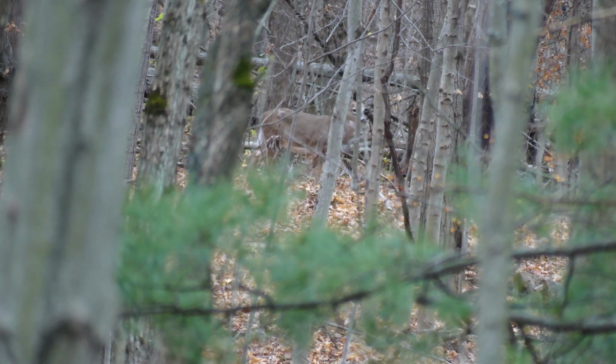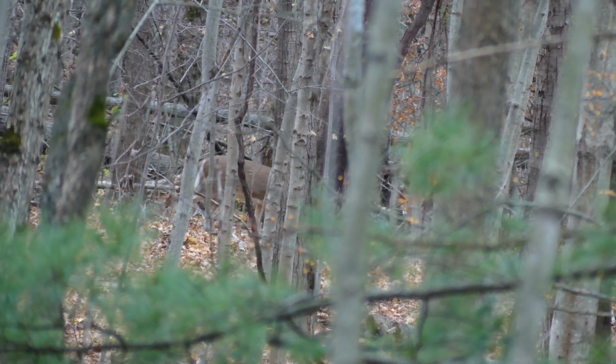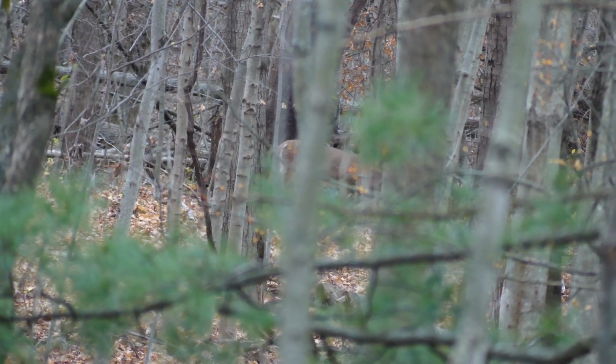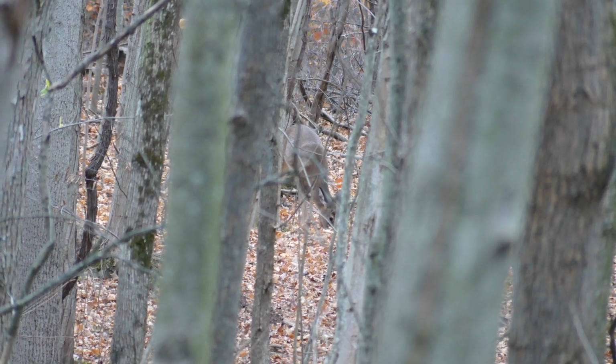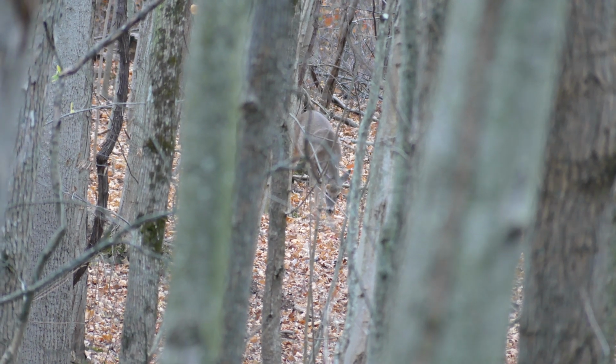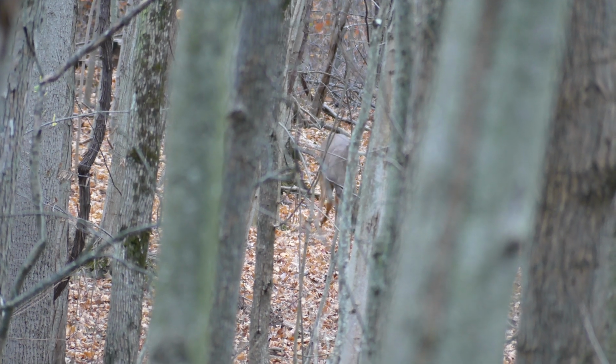So I would say about a week and a half goes by, when one finally stays more than a minute, we get him on camera, and it's a doe and a little button buck. So after waiting, taking nice shots of these little ones, I do a grunt call, and we get a spike rolling in to come and investigate.